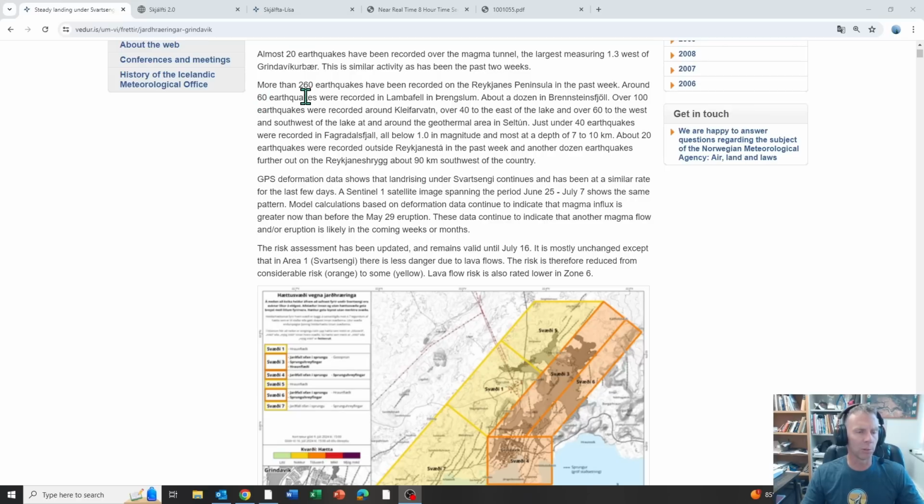Some of those 260 earthquakes over the past week were not all in this area. Some are further east in the system that defines the Reykjanes Peninsula. And 100 or so were around Lake Kleifarvatn. So kind of interesting. Again, most of these quakes are very small, not felt, low magnitude, and most likely related to the ongoing stress that accumulates across this divergent plate boundary.